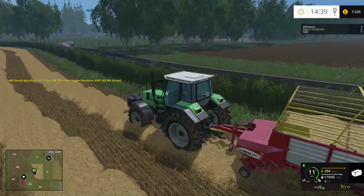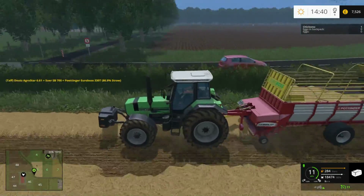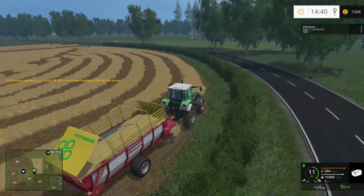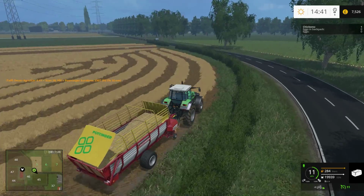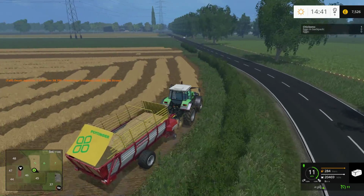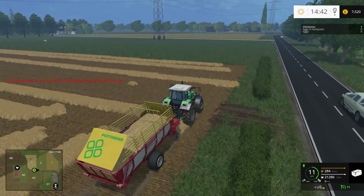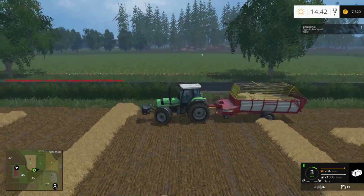Yes, going nicely. So we're 83% already. Bloody hell. Blimey O'Reilly, as they say. 87%. I'll tell you what, that was a good yield off that field. Really good yield. To be almost finishing the straw right now is incredible. It's definitely been bolstered a little bit from the default game. There you go, full. That's all she can handle.